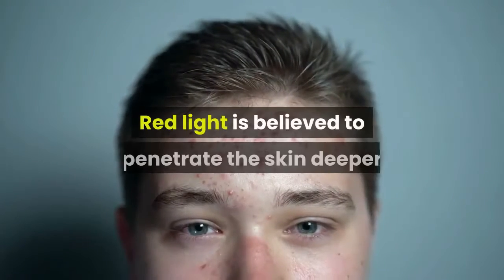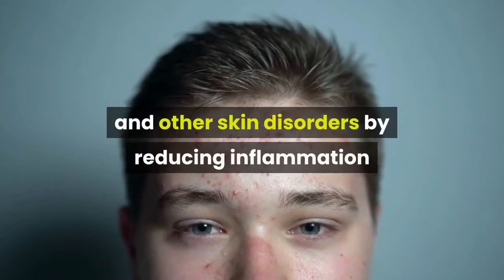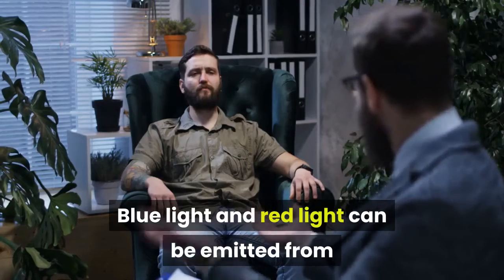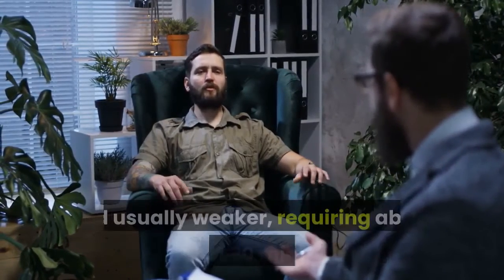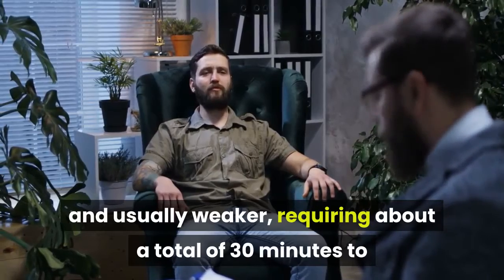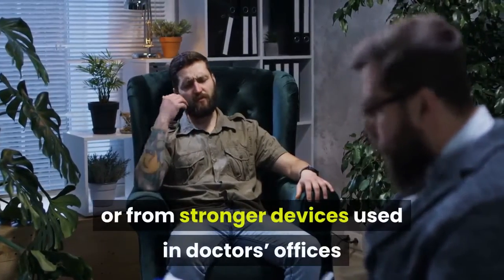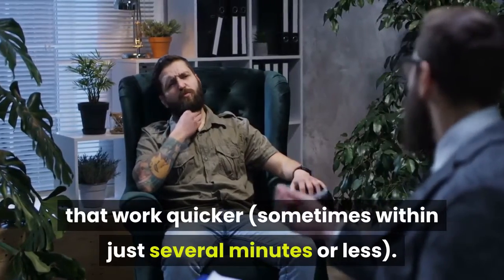Red light is believed to penetrate the skin deeper and may also help acne and other skin disorders by reducing inflammation and improving healing. Blue light and red light can be emitted from tabletop light therapy devices, which are used at home and usually weaker, requiring about a total of 30 minutes to 1 hour of treatment time twice per day, or from stronger devices used in doctors' offices that work quicker, sometimes within just several minutes or less.